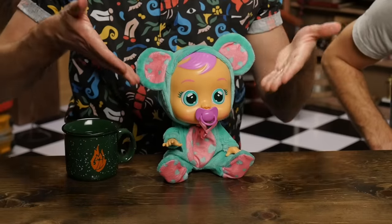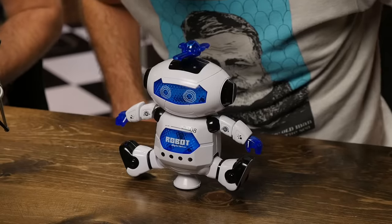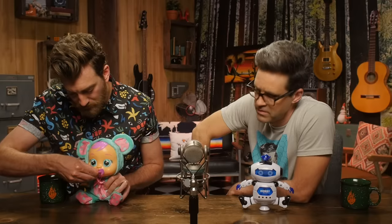All right, we've got the Crybaby's Lala Baby Doll for $18.78 versus the Lil Pal's live action dancing robot for $16.99. Dancing? Which is the one star toy? Let's check out this doll. I've been told if I take this out, something will happen. Oh, I heard that.